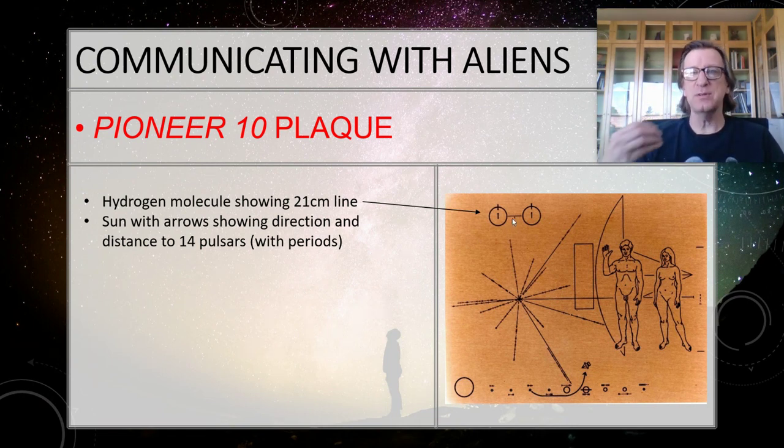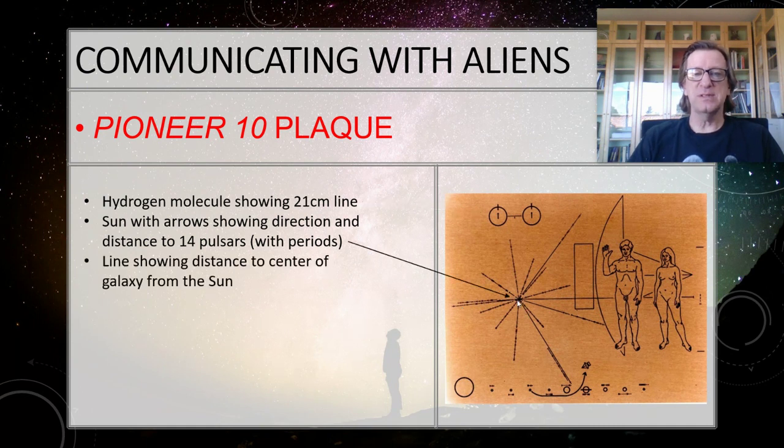They are absolutely going to recognize that. So this then shows that 21 centimeter line that we were talking about before. Right here, this is the sun with arrows showing lines to the 14 nearest pulsars. These are rotating neutron stars. They send out a very regular beep signal. And then the periods and the distance are actually encoded in here.